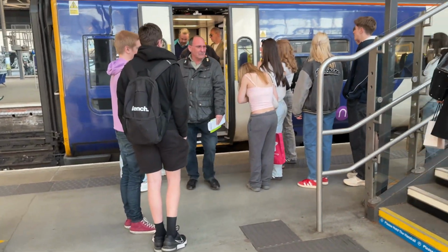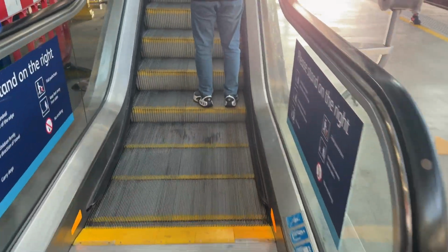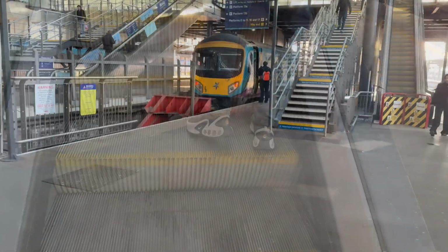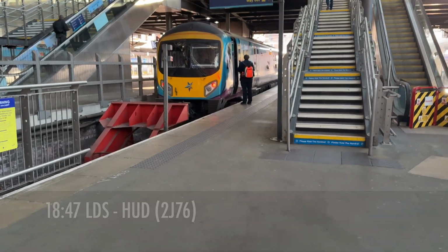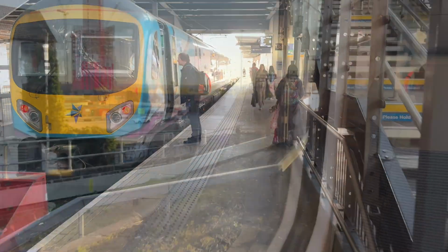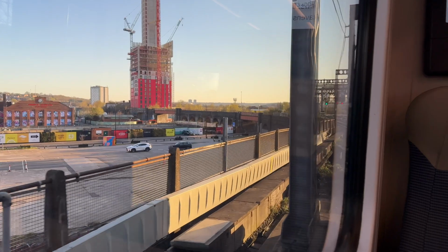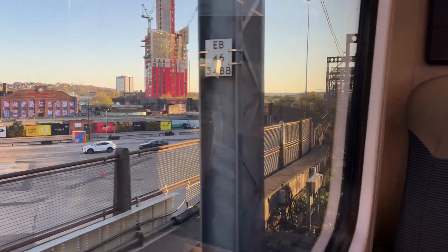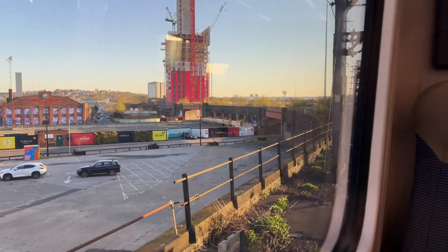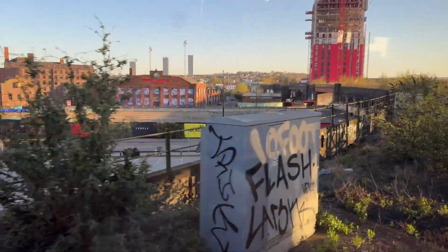That's the train we just got off there, so let's get up the escalator onto platform 13B, which is what it usually is for Cottingley. Right, here we are, this is our next and final train today, 1847. Right, on the move again on the last train for today, so we'll just get back to Cottingley now and end the video. And it's a lovely evening. Might be tempted to sit outside when we get home.